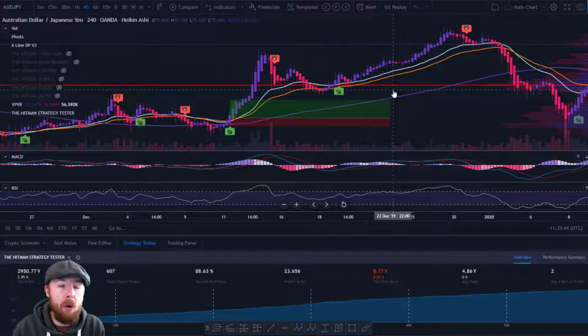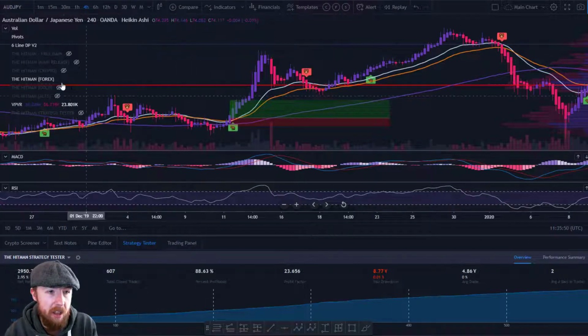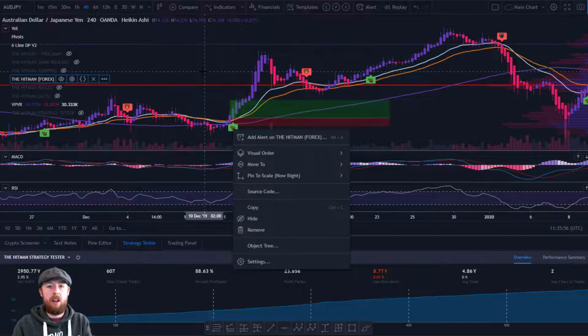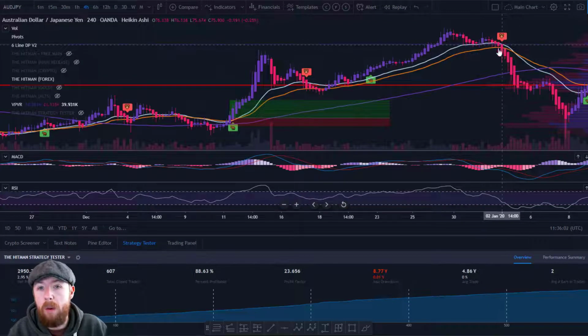Now, how it works in real time, if I go to the Forex setting, for example, on the main one, you basically just right click and go add alert. That will then tell you where things are. Now, for example, on this one, here, look at it, it's crazy. This one's one of the better ones you get.